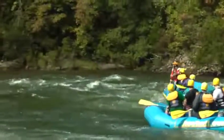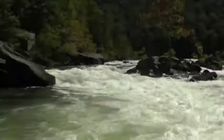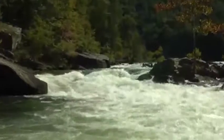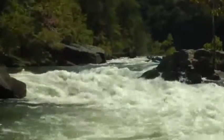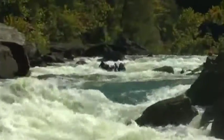Mother. Let's head on downstream and find our next big one. All right, paddlers, next on our list is Lost Paddle Rapid. This one has the honor of being the longest rapid on the Gauley. It's almost a half a mile from top to bottom. Comes in 4 distinct drops.